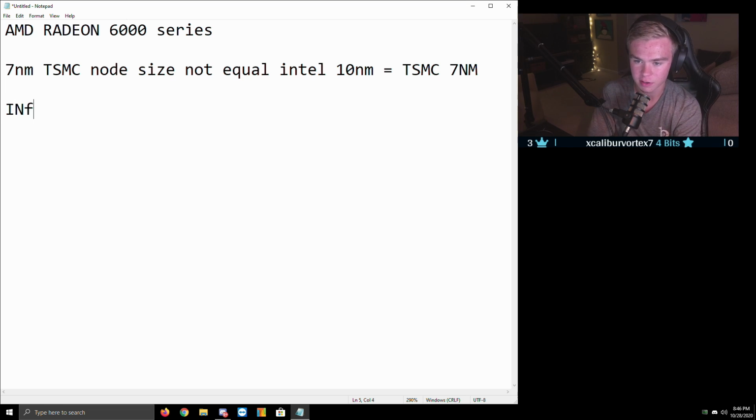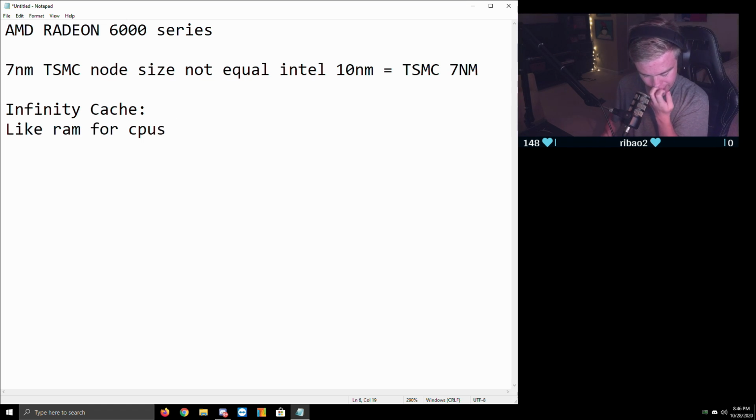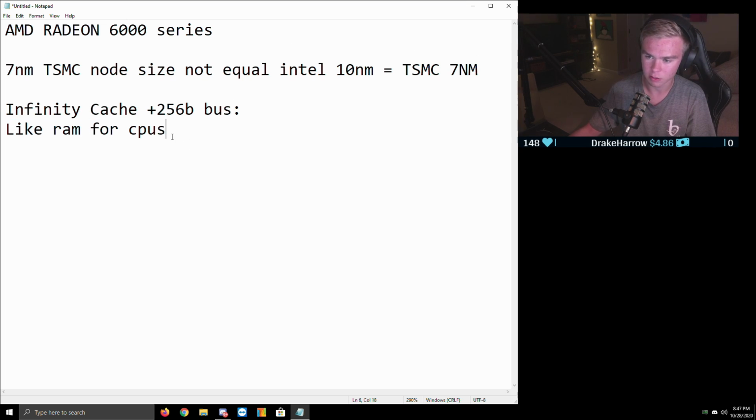You now have infinity cache, like RAM for CPUs, which, I mean, it's a big deal. And then plus a 256-bit bus for your memory. Obviously, a higher bit bus is a lot faster. Infinity cache is a way bigger deal, higher bandwidth.